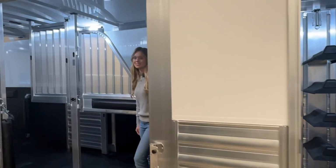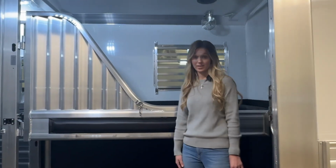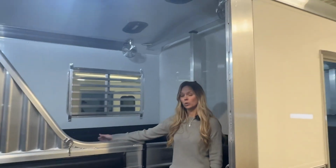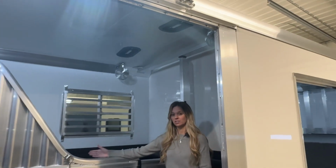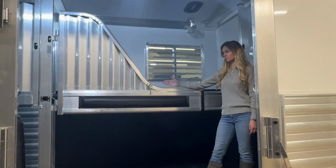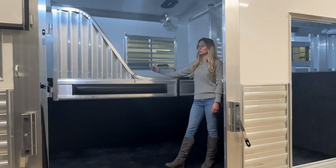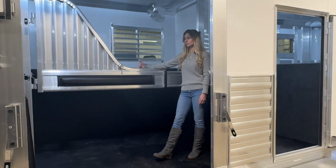The horse area, the roof is also fully insulated along with 4 roof vents and 4 fans. And then we're going to show you the versatility of this trailer and how it's set up. You can do 4 horses, the head-to-head style. You can do 2 11-foot box stall sections.